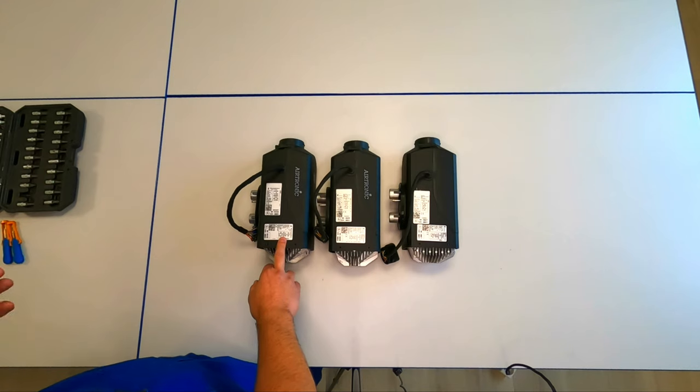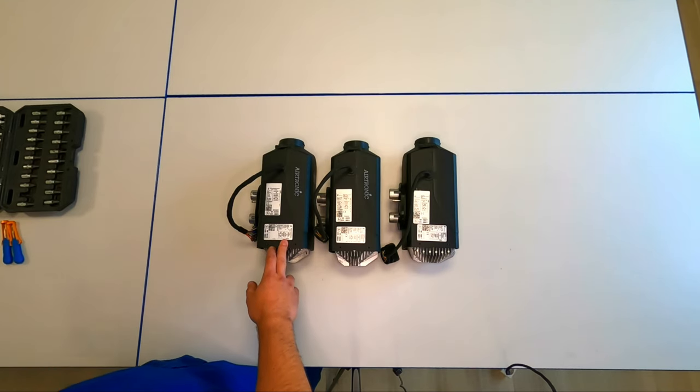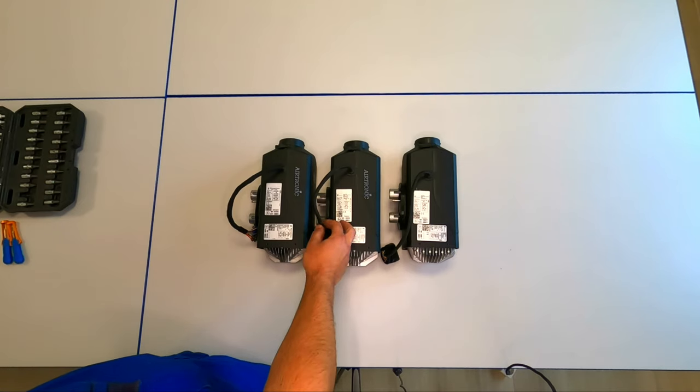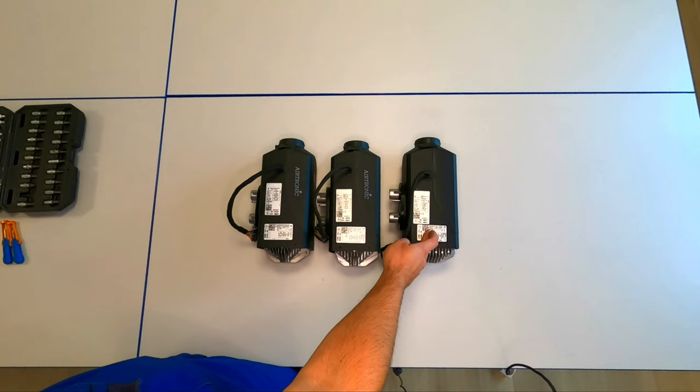From Werle, Hella became the major producer of electronics for Eberspacher. With the second generation this was changed, and now this one already has an ECU, an electronics produced by Eberspacher, and of course the third generation also.